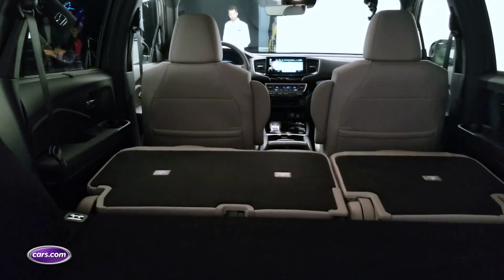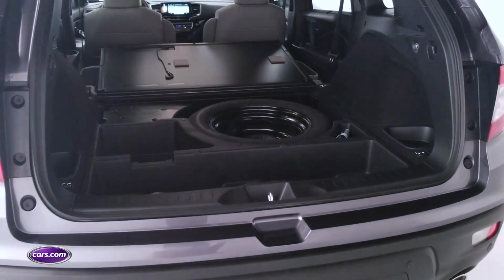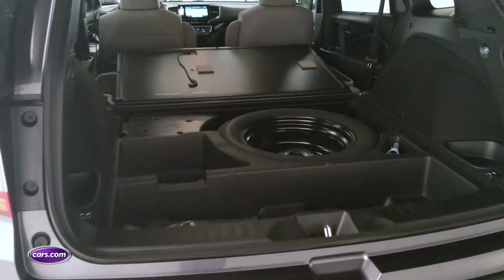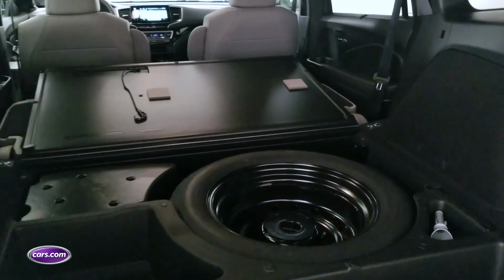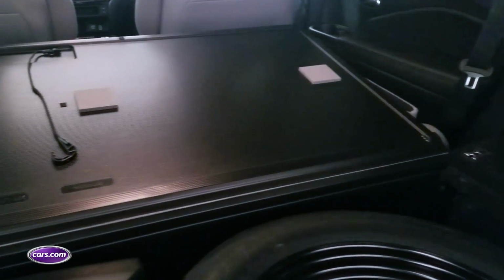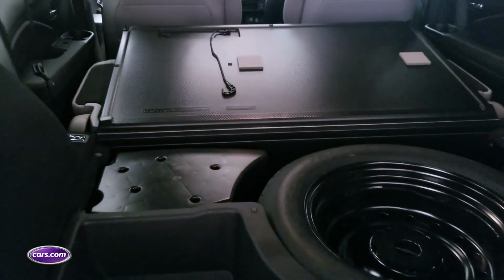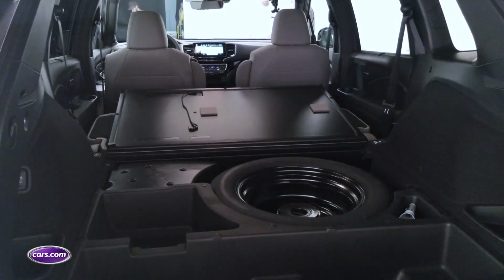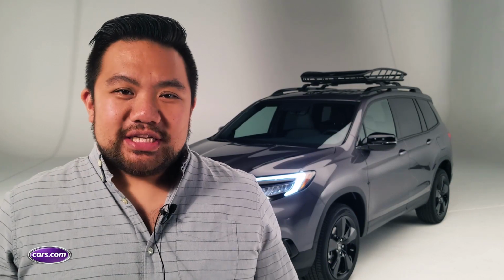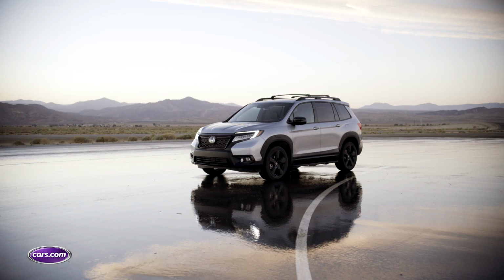One other thing, Honda says that when the second row is folded down, you can take the cargo floor and flip it all the way over, and it turns from carpet into a kind of plastic surface that's much easier to clean. So if you have anything dirty or muddy and you don't want to get the carpet messed up, it's much easier to just clean this plastic surface off. That would be helpful for those who plan to take the Passport off the beaten path. No details yet on pricing or fuel economy for the Passport, but we do know that it will go on sale sometime early next year.